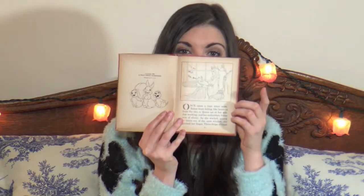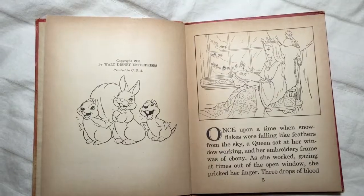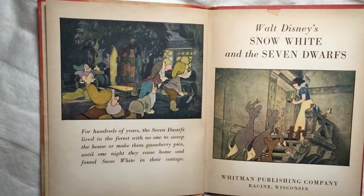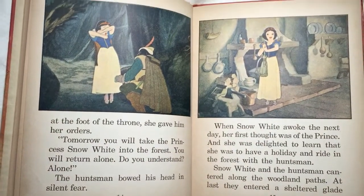As you can see, there's the copyright, I don't know if you can see it, but it says 1938. And another thing that's cool about this book is that you can actually see Snow White's mom. So we get to see what she looks like, and we can't see that in the movie. I've had this for a little while, but I haven't had much of a chance to check it out until this month. So that's why I'm including it as one of my favorites of this month, because I appreciate it so much more just looking through it.